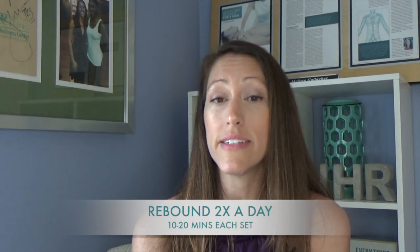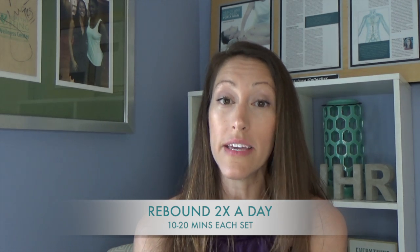What I recommend is 20 minutes in the morning and 20 minutes in the evening. So this really opens, it forces this kind of gravitational pull as you're bouncing. It's opening the valves and the system in your lymphatics so that we can clear out congestion in and around the prostate. Rebounding is a super impactful technique. It's super easy, and I know it will help you.